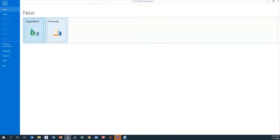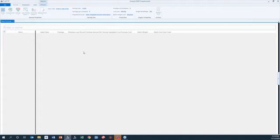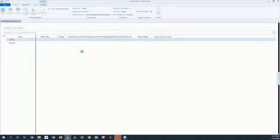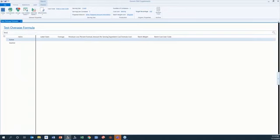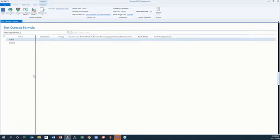Then we go to new, and we go to formula. And let's create a formula here. Let's call it test overage formula. Okay, and now let's add our ingredient that we just created. Okay, and there it is right there. Okay, let's enter 100 milligrams just for ease of purposes to show how the overage is calculated.